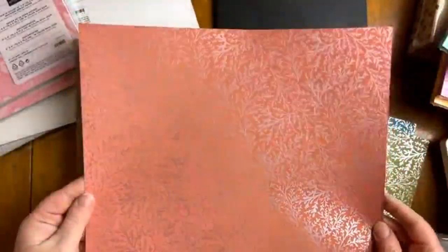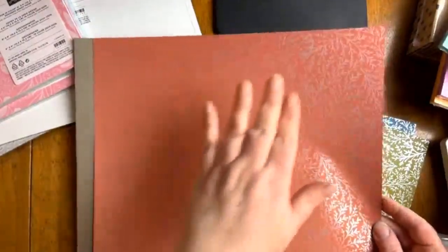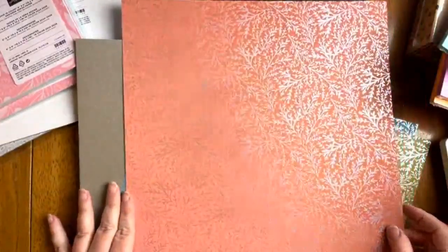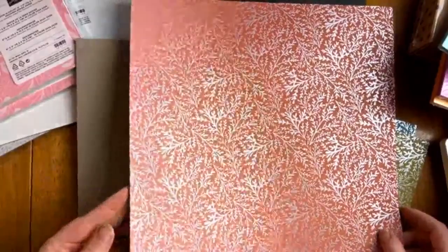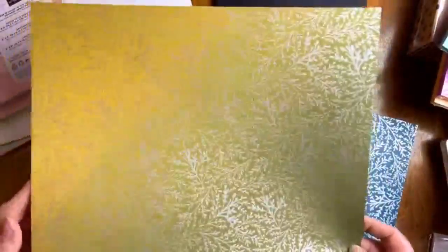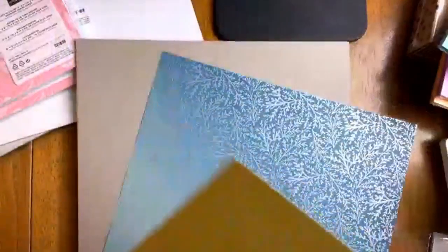Yeah. I feel like I'm not doing this any justice. We have some darker orange, and then we kind of have some coral here. If I just set it down, can you see it better that way? It's kind of hard to tell, isn't it? But in person, it's going to knock your socks off. Okay, so there's that one. And then we have a yellow to green fade here. So let's see if I can turn it this way and show you. Oh man, the projects that this is going to make. Look at that. So beautiful.